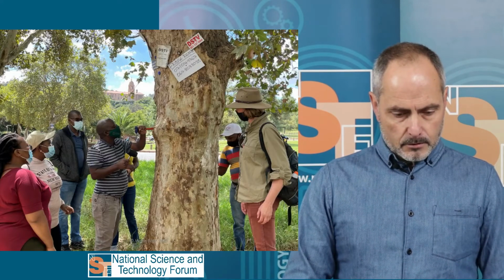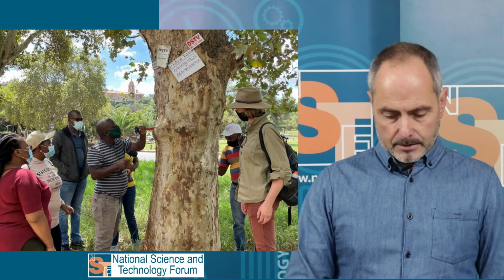On the right here is Dr. Trudy Paap with a team of government officials looking at these infestations. So we're working together with local government, but also provincial and national government in trying to come up with some management strategies for this beetle.